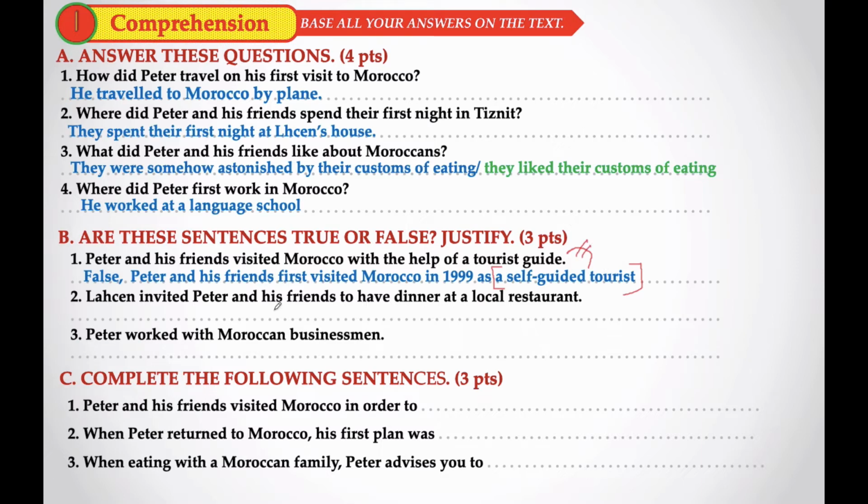Lehsen invited Peter and his friends to have dinner at a local restaurant. Do you think that he just invited them to a local restaurant? He took them to another place. In the text you will find that Lehsen invited them to his personal house. So for a local restaurant, of course, it is false. Keep this one in mind. So we say false. He invited them to his house.